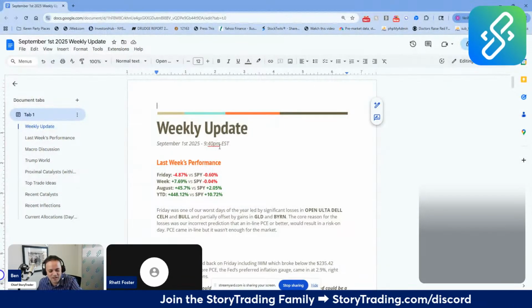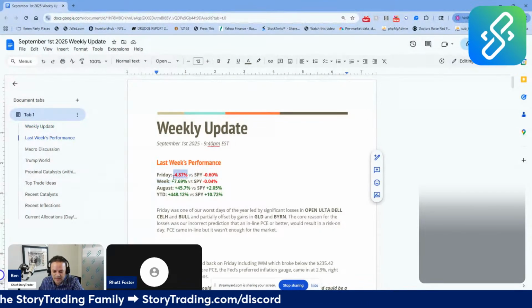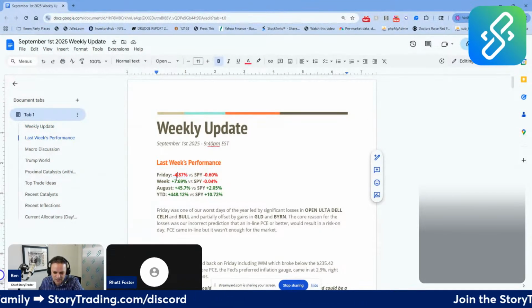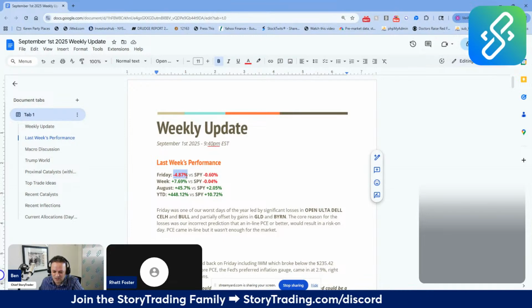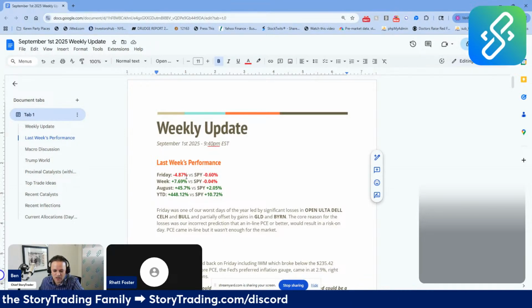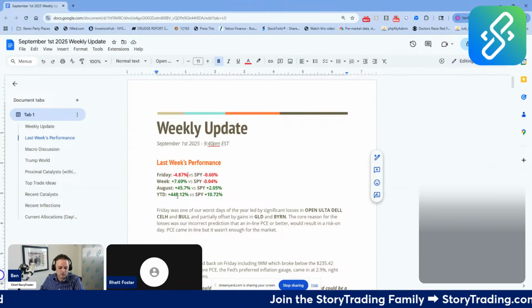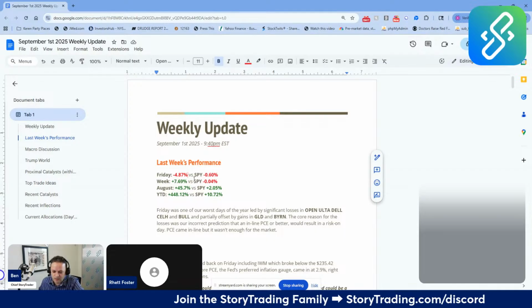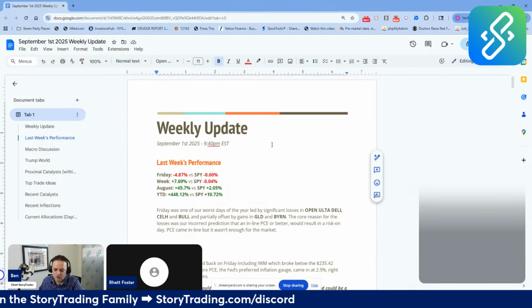Here's the weekly update for you. Friday was uncharacteristically bad for me. I don't have drawdowns like this. I did a little less of my risk management Friday, and a little more of my buy the dips, which I don't normally do. I tried it Friday, it didn't work. So down 4.87% Friday, but for the week last week, up 7.7%. For the month, up 46% versus SPY, and for the year, 448%. So a little setback on Friday, but we will get out of that, I think, fairly quickly.